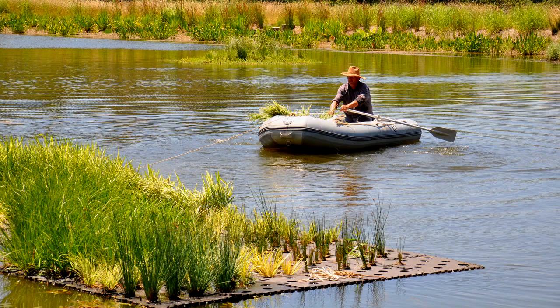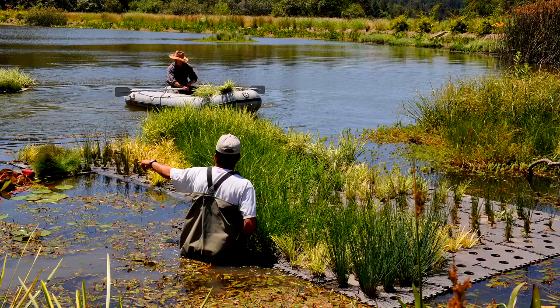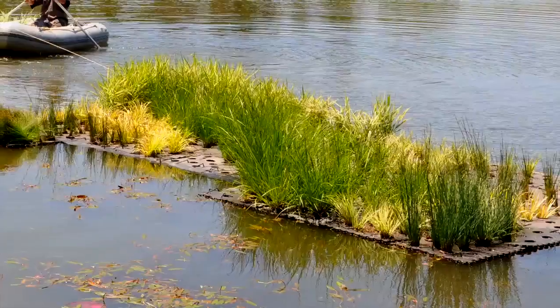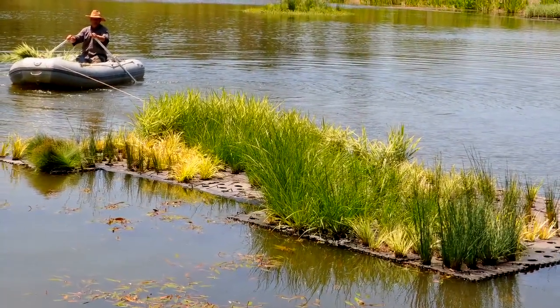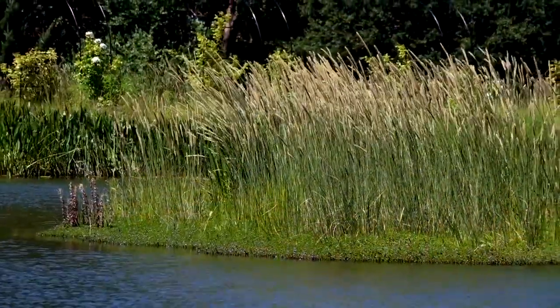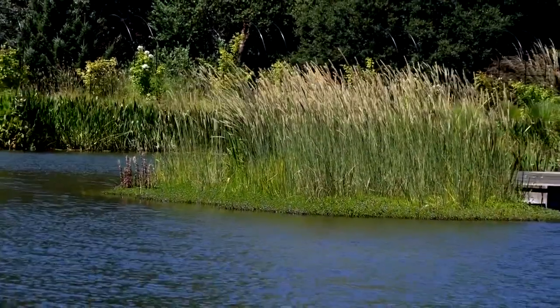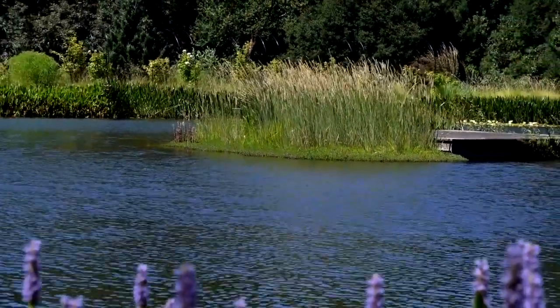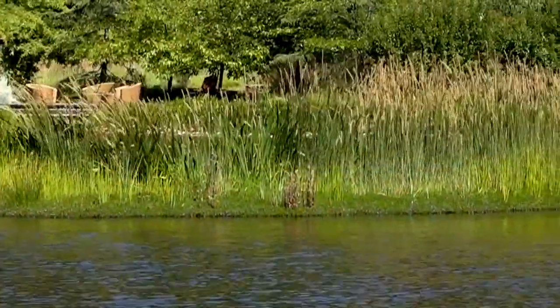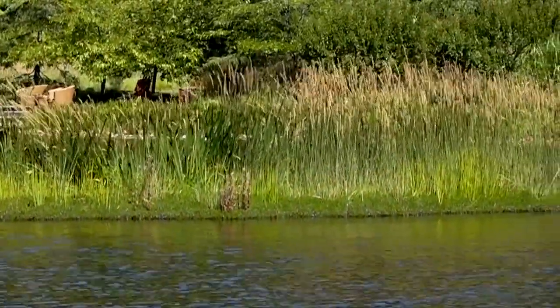We did have to anchor the floating mats to the bottom of the lake, and a couple times they did break free, but we finally figured out how to get them anchored even under stormy conditions. But it actually helps with the clarity and the health of the water, these floating mats of vegetation.